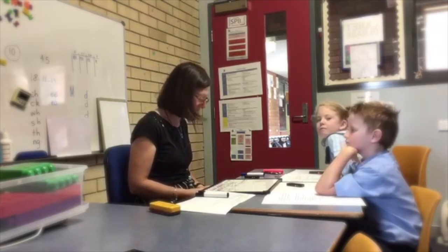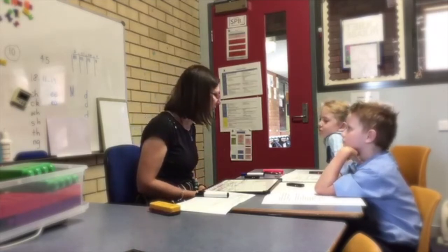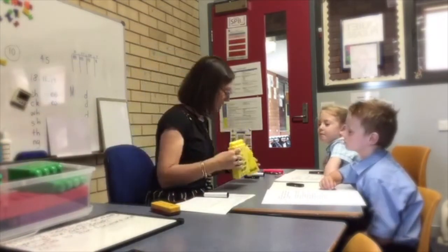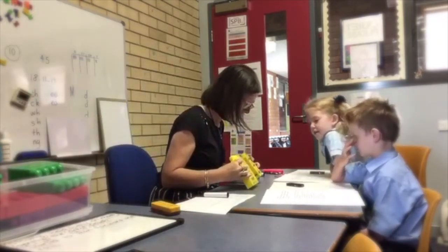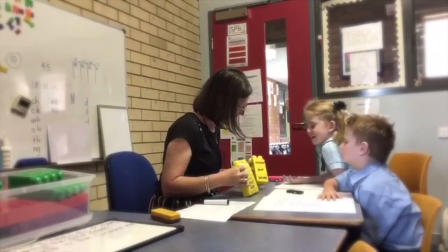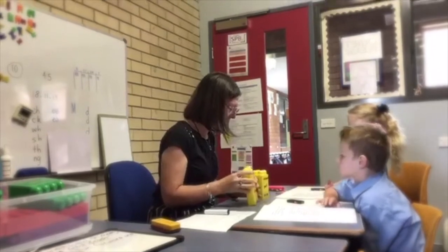Now that we've seen a fantastic sentence and we've been able to find all the nouns and the verbs and the adjectives and the adverbs, we're going to build our own sentence. Some nouns. Do you think they're nouns? Yeah. How do we know they're nouns? Because that's the thing we're describing. Yeah, they're the things, aren't they? What noun do you think you guys might like to use?